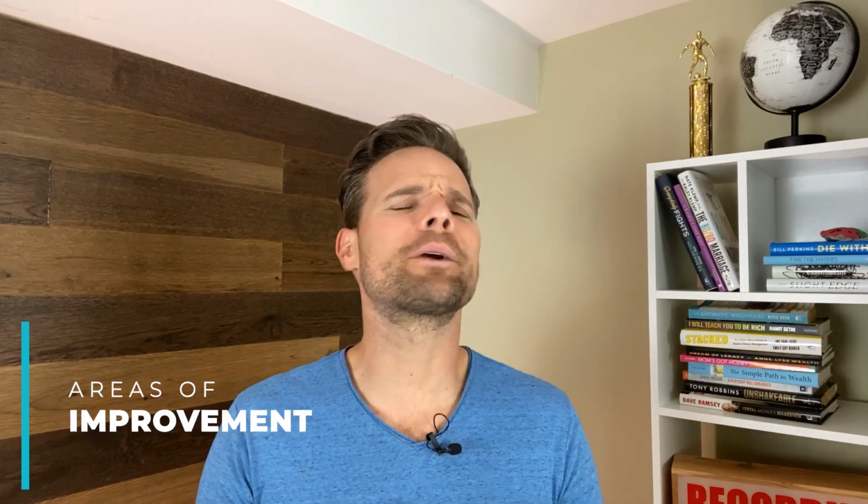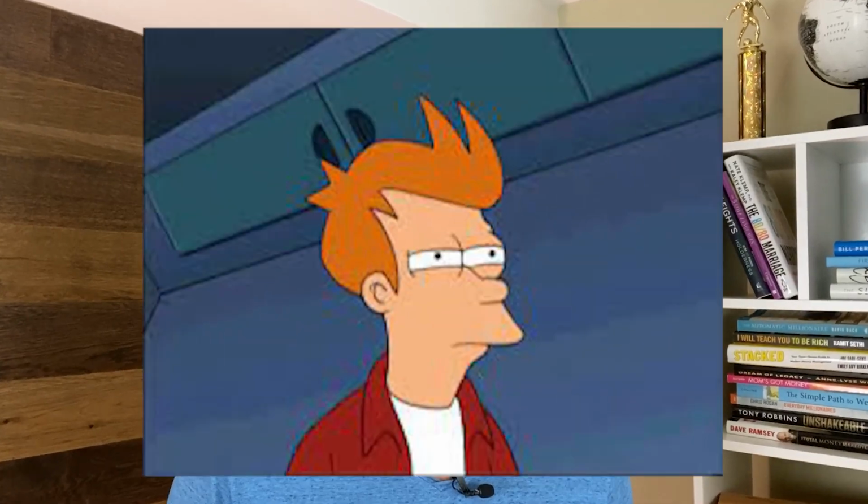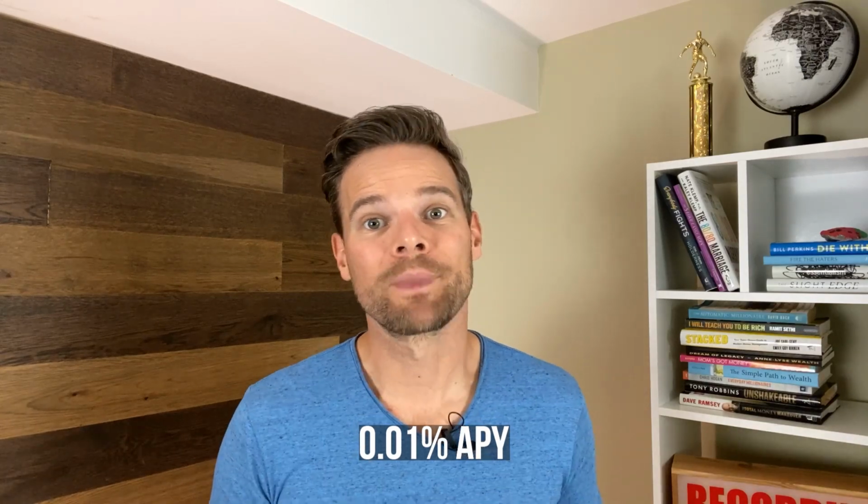After going through some of Lively's best features, let's review some of their areas for improvement. Number 1, interest rates on cash balances. Lively is quick to point out that you don't have to invest your whole HSA, but one of the biggest drawbacks to Lively is what happens if you don't. You do earn interest on your cash balances, but you might have to squint to see it. That's because Lively pays just above 0% at 0.01% APY. Your money definitely isn't keeping pace with inflation on this one. That's why the first dollar investing option with Lively is so appealing.